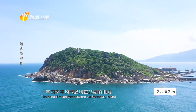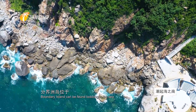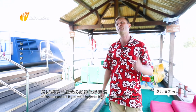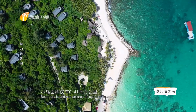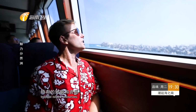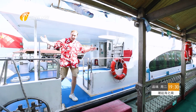The annual mean temperature on Boundary Island is 25 degrees Celsius. Boundary Island can be found bobbing in the sea just southeast of the island of Hainan. At its nearest point, it is 1.2 nautical miles, that's 2.2 kilometers, off the coast of the island of Hainan, which means if you want to get to it, you must first take a ferry. Boundary Island has an area of just 0.41 square kilometers. It has been bestowed with pristine tropical island resources, and it takes just 10 minutes to get to.